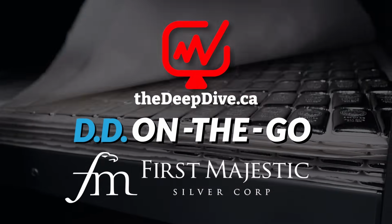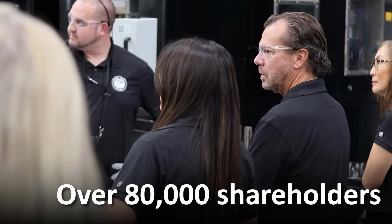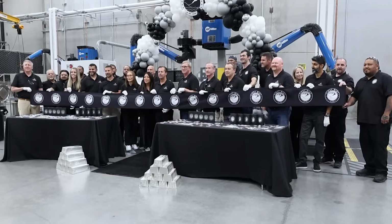First Majestic is, without a doubt, the most popular silver name in the stock market. They have over 80,000 shareholders, which is unheard of in mining. It's largely because silver is a story that resonates with retail investors. It's hard not to fall in love with the story of what silver is doing. You know, it's a supply-demand issue. It's a simple story. We need a lot more silver than what we're producing, and we just can't get enough.